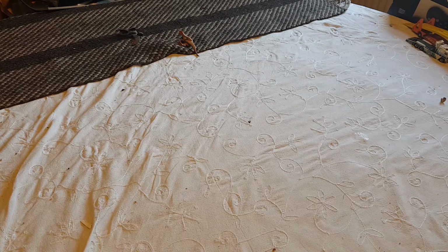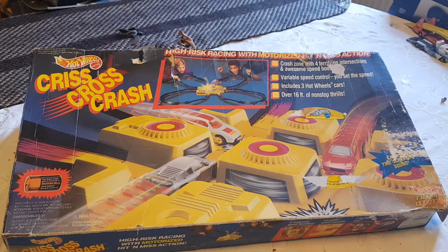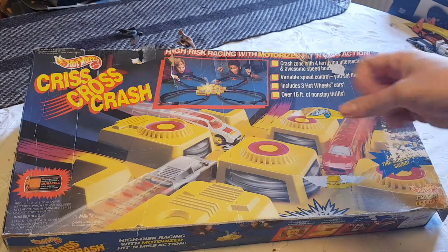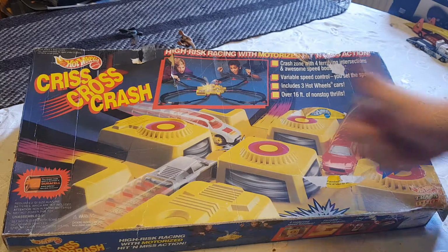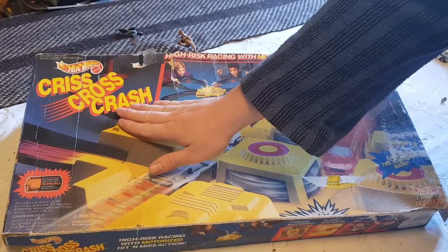Today, we're looking at the Hot Wheels Criss Cross Crash set from 1993. Yes, I managed to get my hands on one of these, and I'm very pleased. And because I wanted to set it up on the table, we cleared the entire space, and we're trying this different angle on my brand new second-hand charity shop tripod. Hooray! I'm really good at this. But yes, the Hot Wheels Criss Cross Crash set.